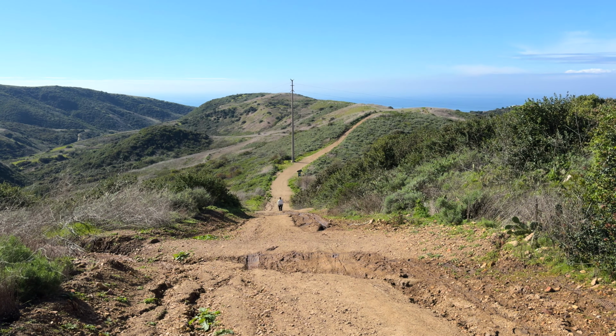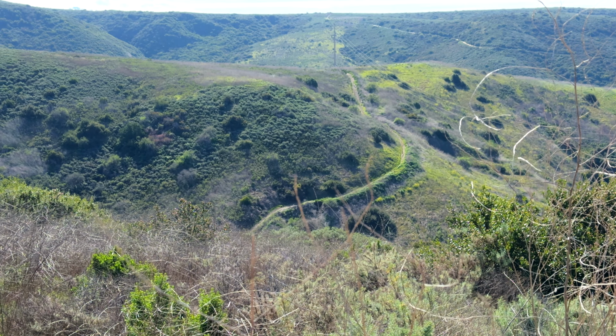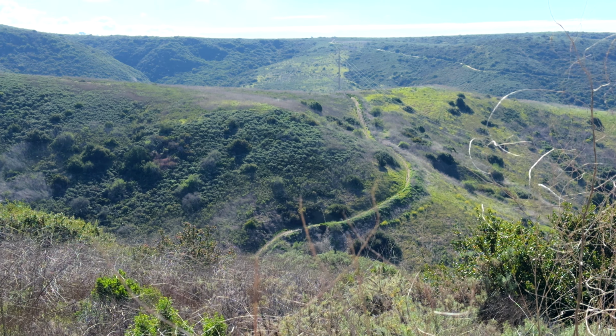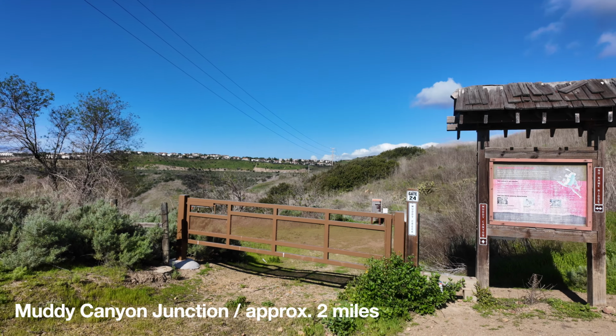Now you notice that No Name starts to go down a little bit more as we continue, and if you look over to the left, you're going to see a trail in the distance. That's the Rattlesnake Trail that we'll be going up later. It looks a little scarier than it is when you're actually on it. Then we're going to pass the entrance to Muddy Canyon on our right-hand side.